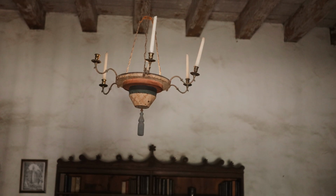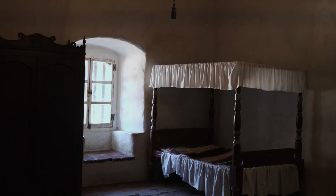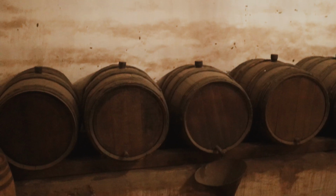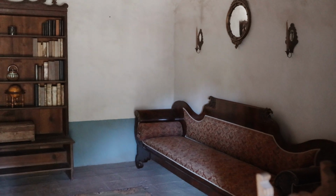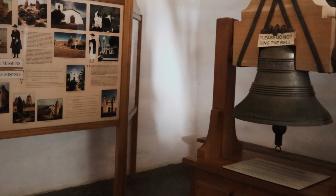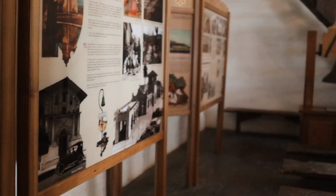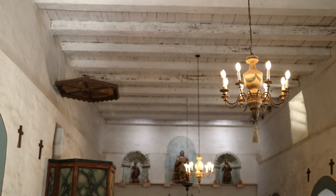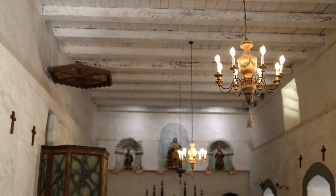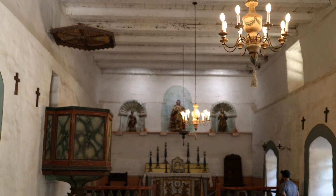The third and final building of this mission is the Padres Quarters, which contains a few furnished bedrooms, a wine cellar, a library, a private chapel, and even a schoolhouse, which now features an old bell from the original mission and additional information on the history of La Purisima. This happens to be the only mission that I have ever been to that houses a full private chapel and separate quarters from the main sanctuary.